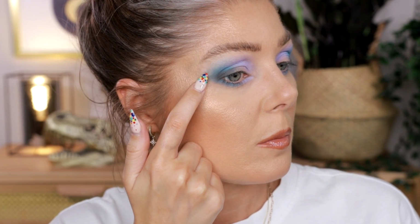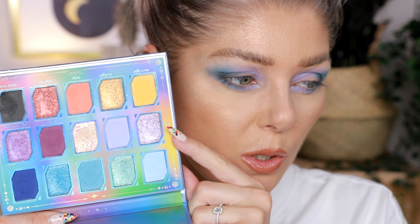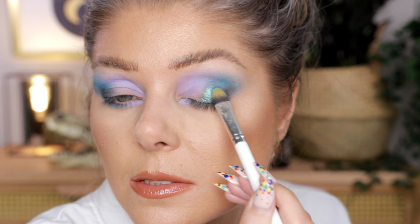Okay, so this is the look right now. I have a little bit, I don't want to call it a pimple, but I have something here that makes it look really unblended from the side, but don't mind that. So let's do the turquoise and the lavender. Let's just put them on. I'm starting with the turquoise.